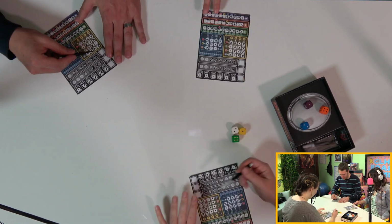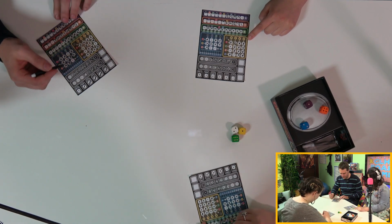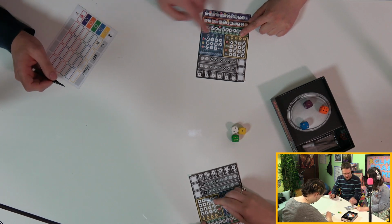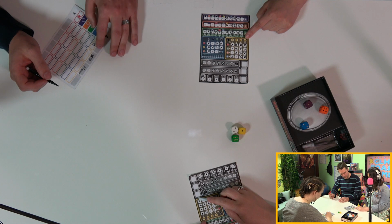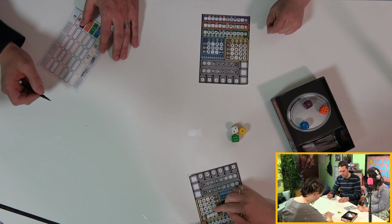Look at your yellows. How do you choose? The points are only in the columns. So I have 30. How do you have 30? Because I have the 2 middle. So I have 14 and 16. Oh, so I have 10 and 14, 24? So you have 24. Pam? Yep, Pam is 24. I have 44.